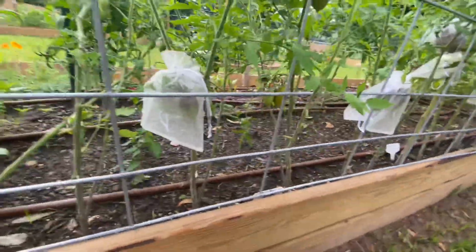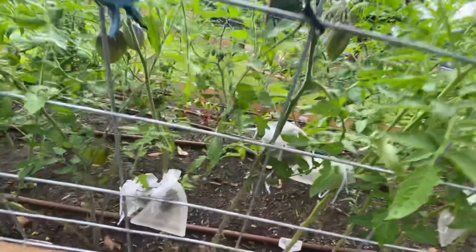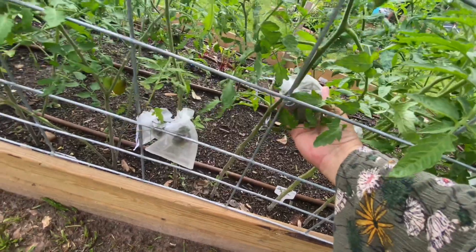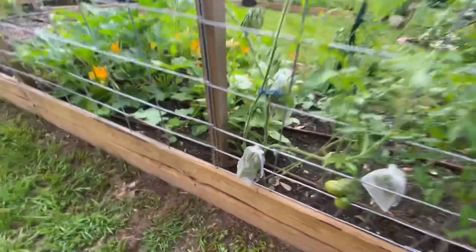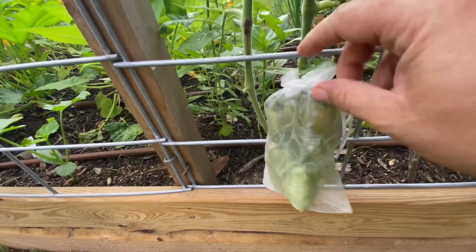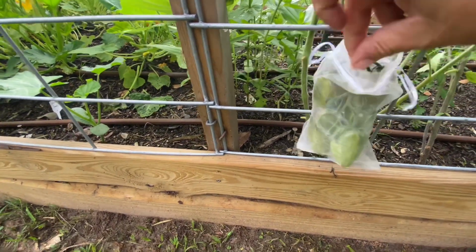Ooh, too much water. We have had so much rain, people. So much rain. See these? I don't think those are ready yet. Okay, so. This one has a little bit of color on it. These are so tight in the bag, I don't even know if I could get the bag off. That does feel soft. Let's see if I can get the bag off. It's the only thing about these bags.